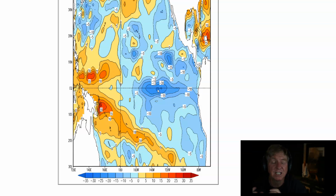Oh, and why is that? Well, if you have cold water at depth, cold water contracts, right? It'll create a divot on the ocean surface. Over here, you have warmer than normal water at depth, not at the surface, at depth. Warm water expands, creates a bump on the ocean surface. So this is another way to confirm what we saw in the previous charts.